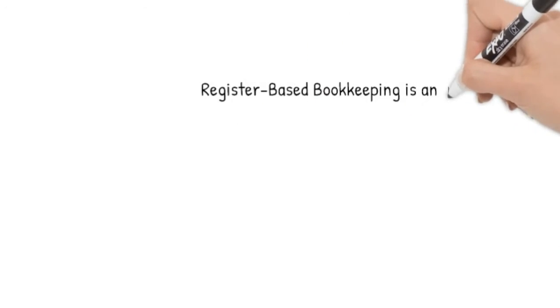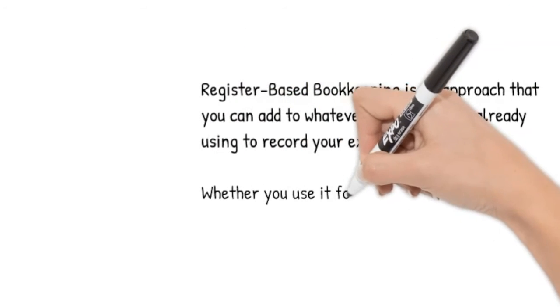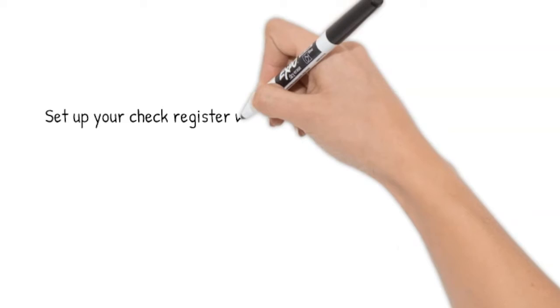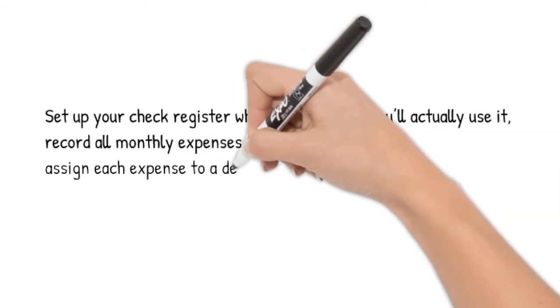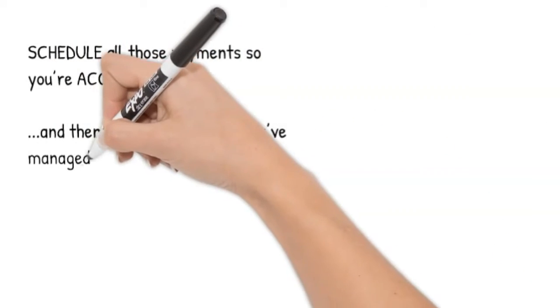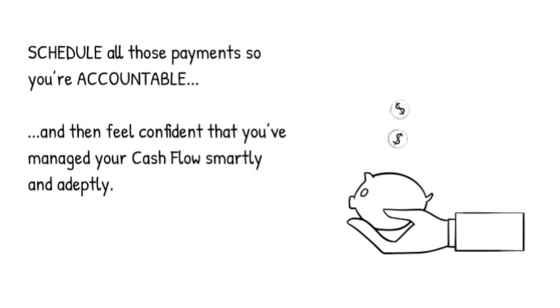account. To recap, register-based bookkeeping is an approach that you can add to whatever method you're already using to record your expenses, whether you use it for business or personal finances, or hopefully both. Set up your check register wherever you know you'll actually use it. Record all monthly expenses. Assign each expense to a deposit date. Set them up to automatically be entered into your register. Schedule all of those payments so you're accountable, and then feel confident that you've managed your cash flow smartly and adeptly.